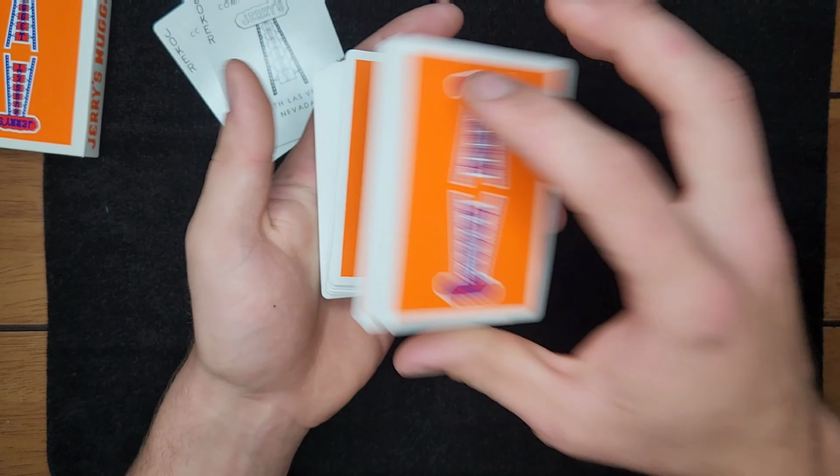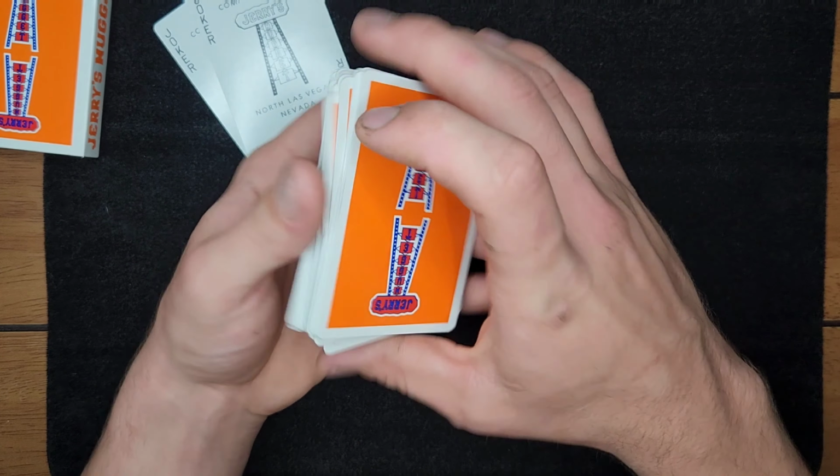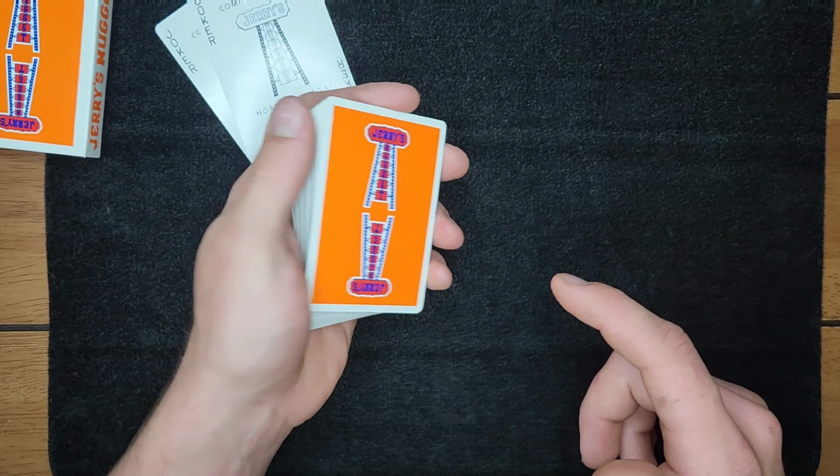But as far as spreading out cards and stuff like that, I don't do a whole lot of fancy cuts. I'm a magician. I do a lot of card spreading. But if you're a cardist and you're doing a lot of fancy cuts, you might prefer the feel of this deck more. It's really just what you're into.